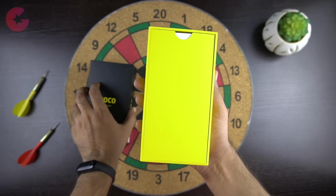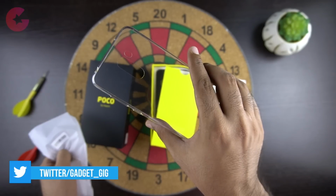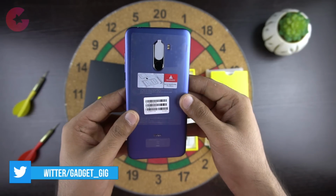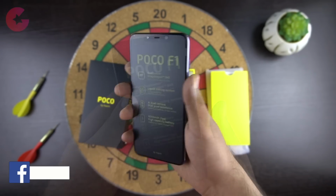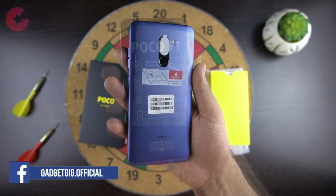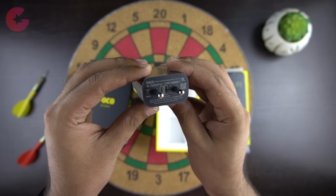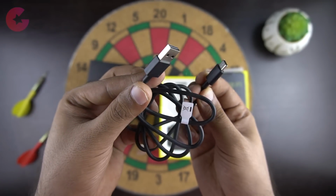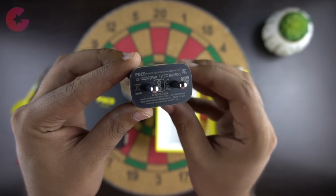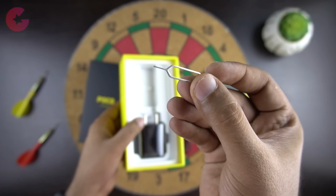So in the box we get this yellow box in which we have the documentation and the back cover which is of good quality. Then here we have the phone itself. My first impression is that it's quite comfortable to hold and it feels very good in the hand. We will look at it in a moment. Let's see what else we get in the box. So here we have the power adapter and a USB Type-C charging cable. And yes, this phone does support fast charging, which is Quick Charge 3.0. And lastly, we get this SIM ejection pin.